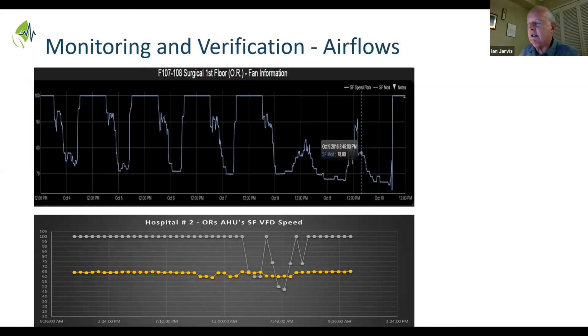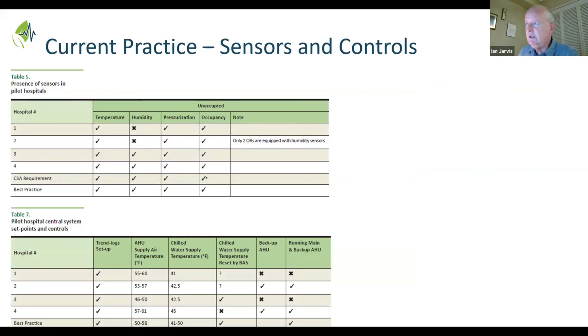But regular system testing and the controls piece of that is the other really big deal: that we have proper trend logging set up, so that you can track the real performance. You can see the actual use of the operating theaters. You can see what the fans are doing at those different levels, both in terms of percentage speed and kilowatts, and track the supply air temperatures, the space temperatures, the relative humidity levels, and be confident that they're doing what they should be, both in terms of health and safety and in terms of optimizing energy use and energy costs.